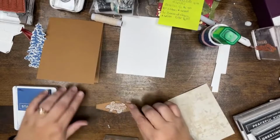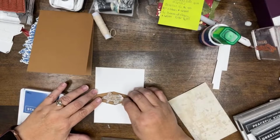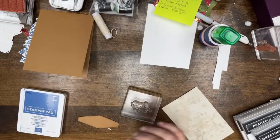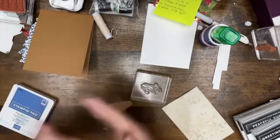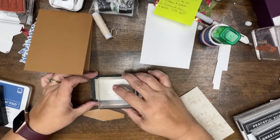So this is the beauty of the clear stamps, is I can lay them on here and make sure that it's going to fit. And this little shape is from Nested Essentials, which I'm pretty sure is in the annual catalog. I'm gonna take a little bit of Embossing Buddy and swipe it. Mine is fairly new, so it's really dusty. And then we're gonna grab the Versamark, and we're going to ink it up.